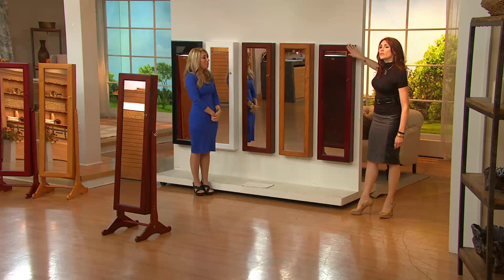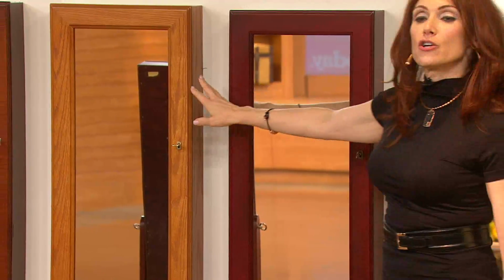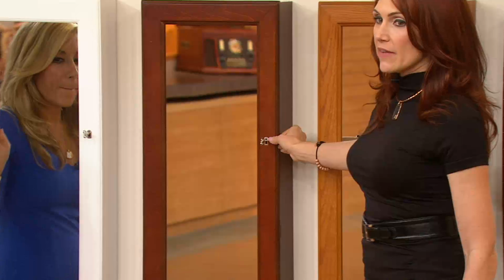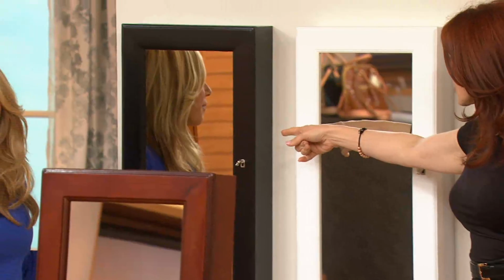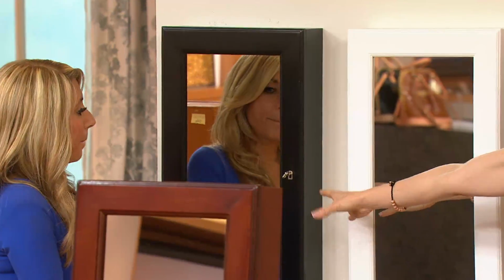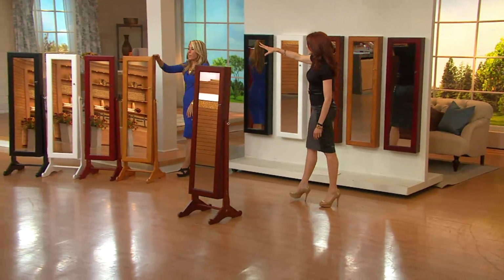Here's the cherry, so it's darker with a little bit of a red undertone. Here's your oak. This one is walnut. This is what I have in my house, matches my cosmetic holder. This is your white. And then here, are we calling it espresso or black? Black. Black is the last one. It is the most limited in both options, and we'll let you see them as a stand as well.